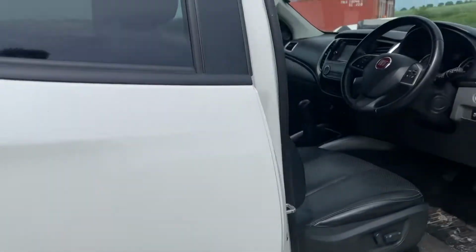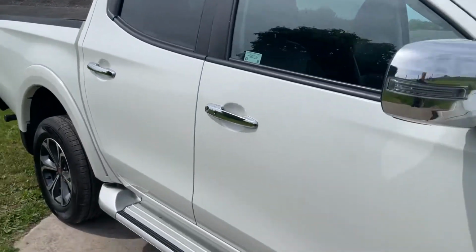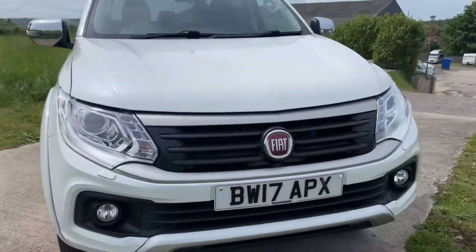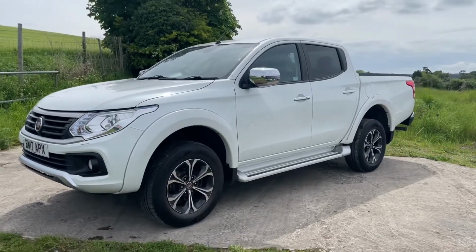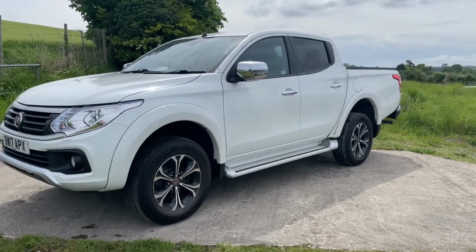So these are built under license with a deal they did with Mitsubishi for a couple of years. It's proved to be really good. 180 brake horsepower engine, tows 3,100 kilograms, very well. And available here now at Cross Country 4x4. We sold lots of these. We think they're really good. We think the Mitsubishi is very good as well.